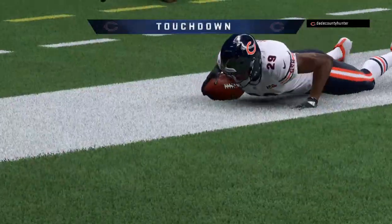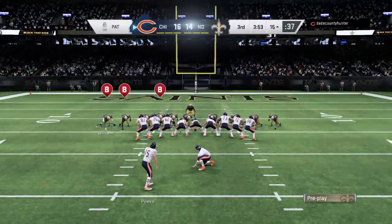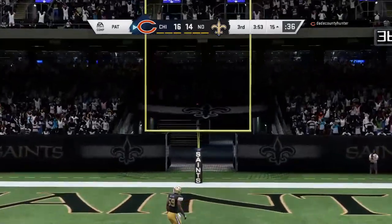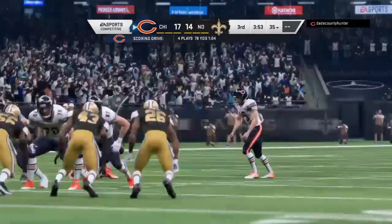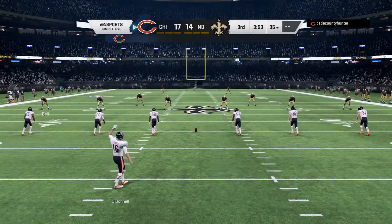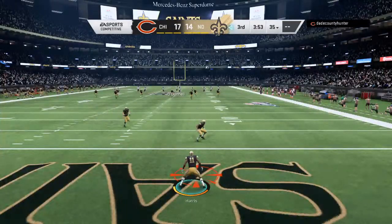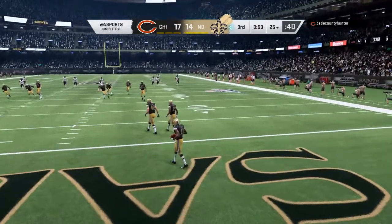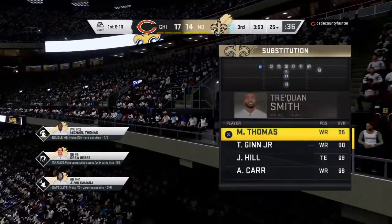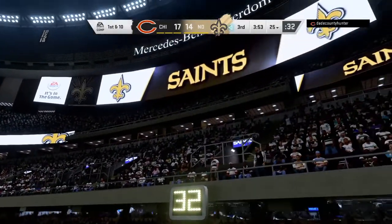And he is in. Touchdown, Chicago. Tarik Cohen, 64 yards. And the Bears have once again taken the lead. Extra point right down the middle. And it's now 17-14. The kickoff team on the field now as they will send this one away. The Saints take over 1st and 10 at their own 25-yard line.